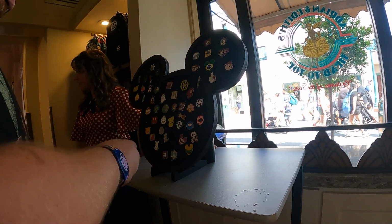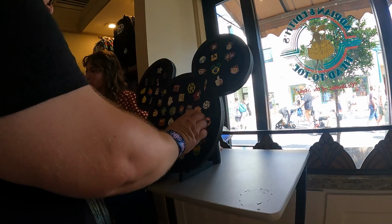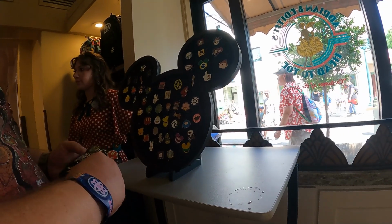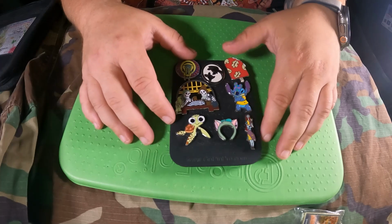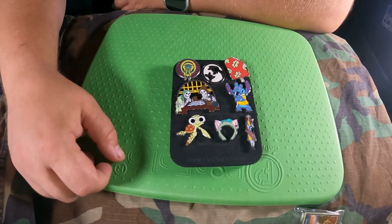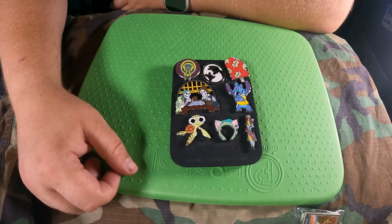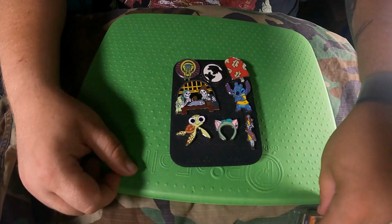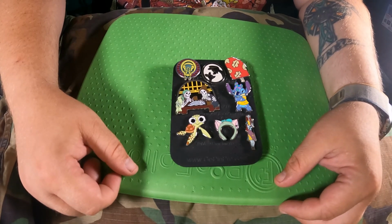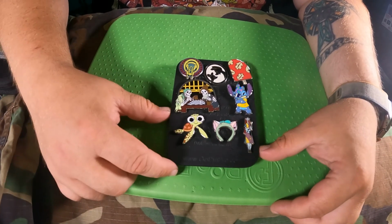We're going to be back down in January for the Skyliner. Okay, and we're back from a day of pin trading at Hollywood Studios, which was a pretty fun day because that was actually our first time as pass holders going to any of the parks. So that was pretty fun, even though we found a bit of small print trying to get in. They didn't want to let us in at first.